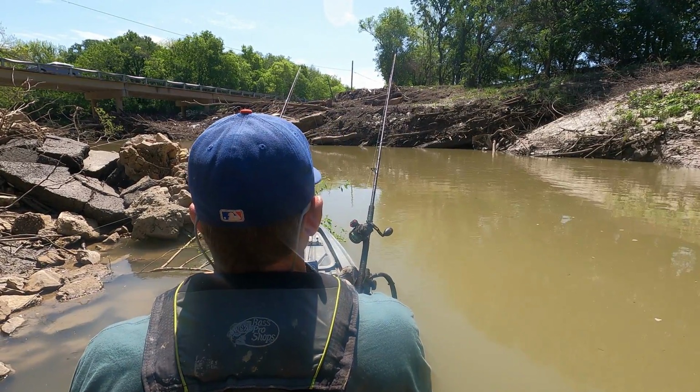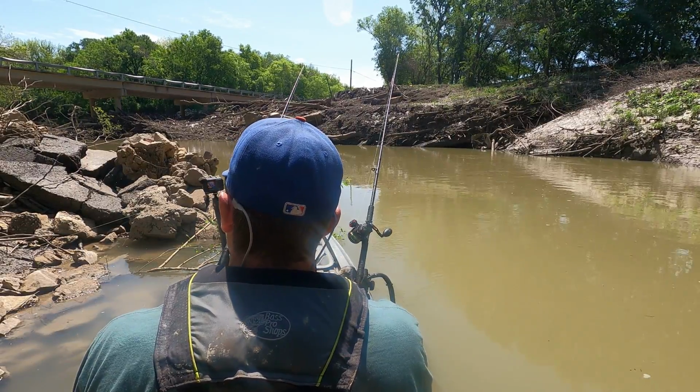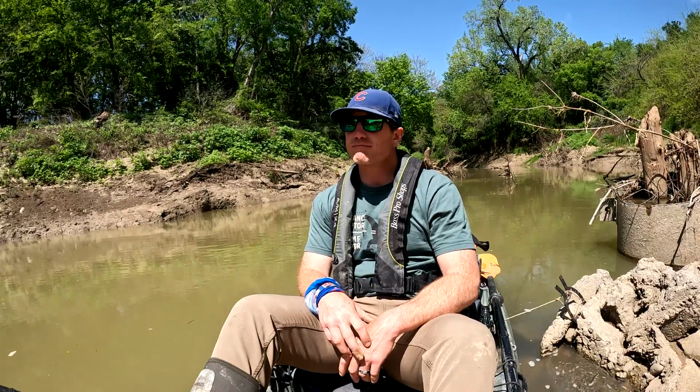No bites here, so I'm gonna keep moving. Plus there's people showing up to fish and stuff, and I'd like to stay out of their way. So I'm gonna head downriver.